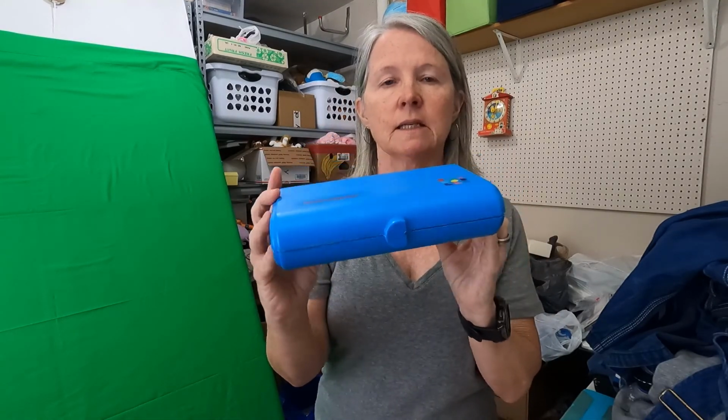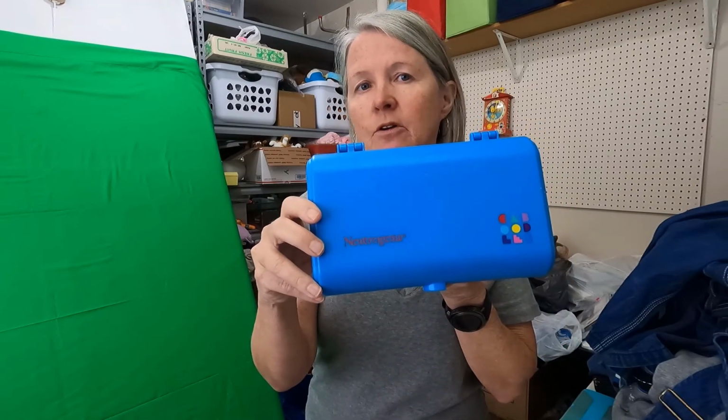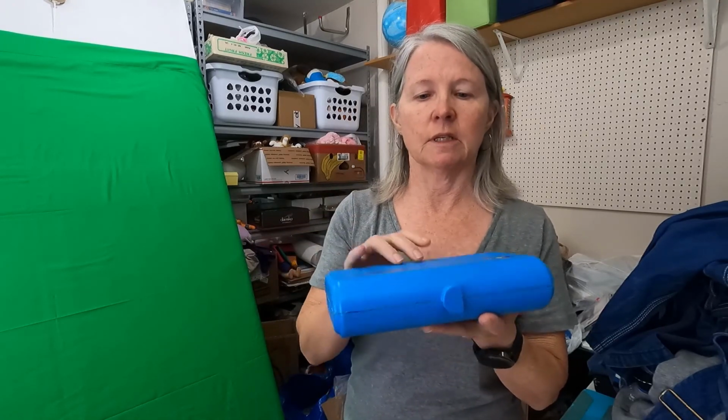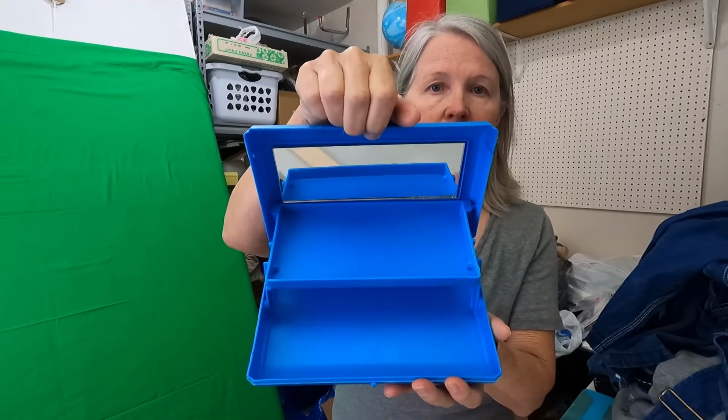Caboodles. This is one of the small travel cases. This one had Neutrogena on it. I don't know if that's going to make it any better than any of the others, but I usually list these for like $8 to $12. This one did have the little tray inside.